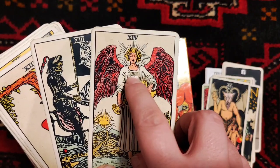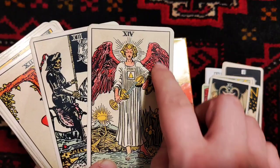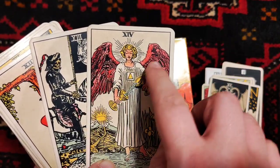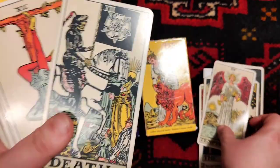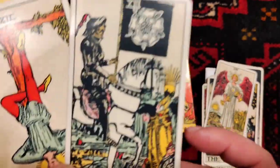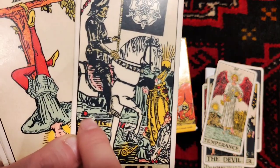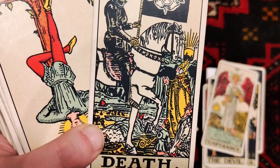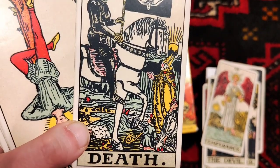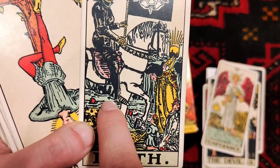Those are letters, I think. And if you have a look at these wings, you will find some interesting faces here as well. The next card is Death, and I've already shown you the second face of the horse. Also look at this small boat, and here it is, and this arrow.